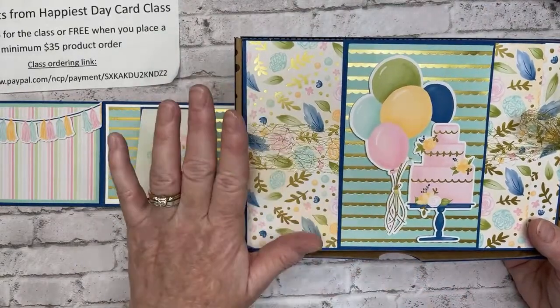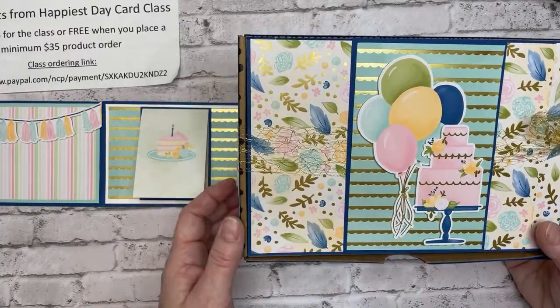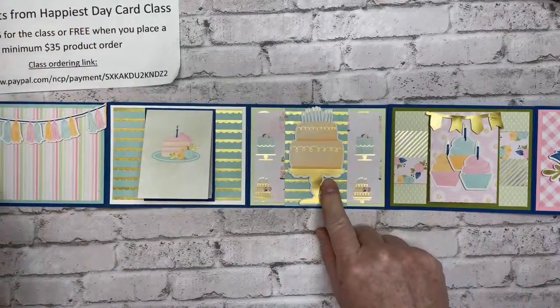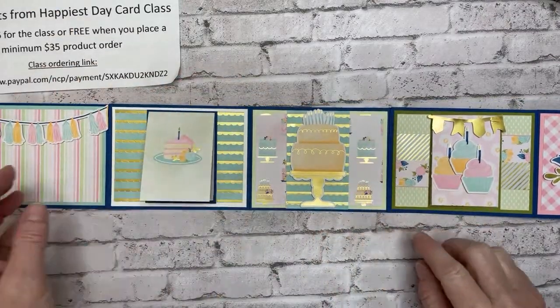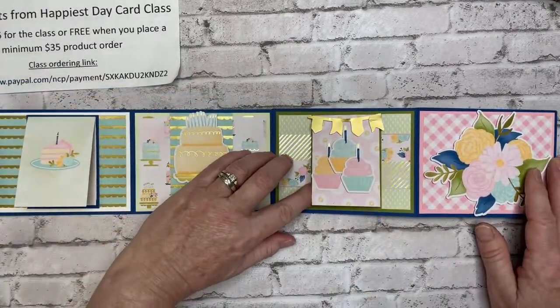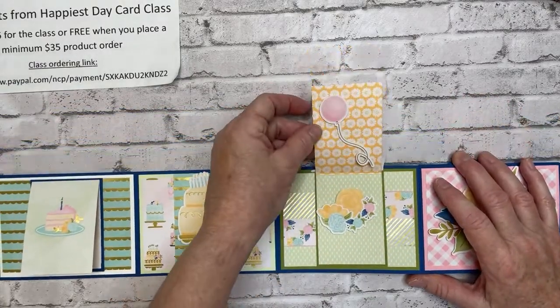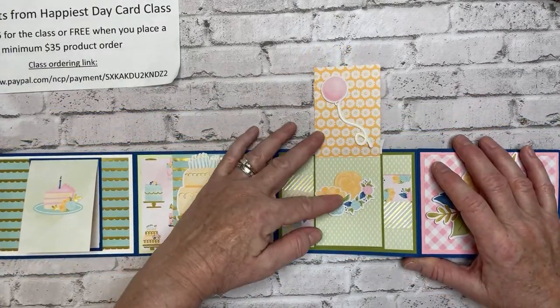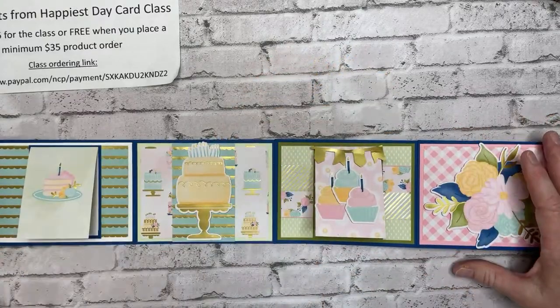You need to have something underneath it so you can see the die cuts, or else they all kind of blend in. So I created it this way, except on this one I didn't use cardstock on the edges there. And then here's another little open flap. I've got cupcakes on the top of it, and a nice little balloon and some more die cut flowers. You can write a little note there.